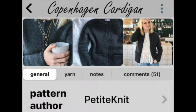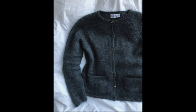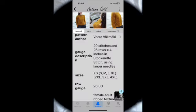This next one is one that I've been wanting to do for a long time. It's called the Copenhagen Cardigan by Petite Knit. It is a classic cardigan and it has pockets. Those two features are hard to find without balloon sleeves. I'm not a balloon sleeve person. Maybe you are, and that's great. But this is one that looks like everybody should have in their wardrobe.